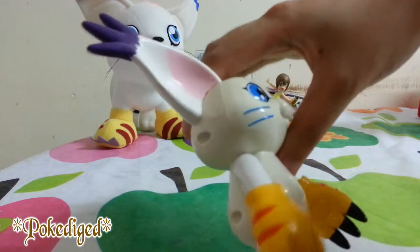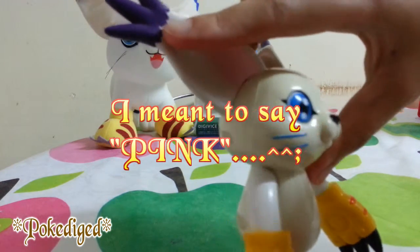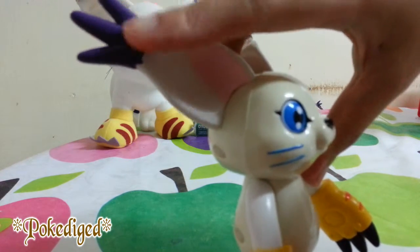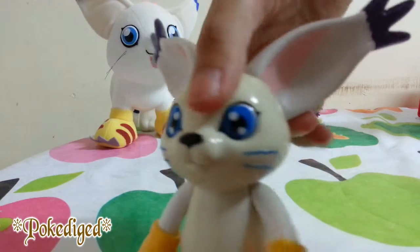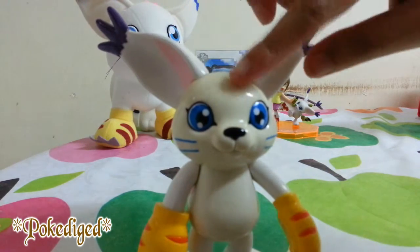And I'm still glad that she still has some details, like the yellow ones right here on her inner ears, and then the sharp parts right here that connect to her ears. That's along with her ears, that's good. It's not very rotten, it's just the white turning into yellow stains.